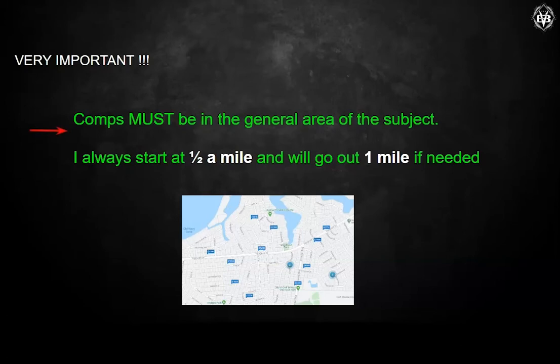You cannot compare a 1,000 square foot home with a 3,000 square foot home. It just doesn't work that way. The next thing is they've got to be in the general area. The closer the better. I always start out at a half a mile, and I'll work my way in or out if I have to. But if there are a lot of good comps at a half a mile, I'm going to drop that to a quarter of a mile, because the closer you can get, the better. I never try to go out more than 1 mile unless it is a really particular property, more rural or whatever. But in the city or in a populated neighborhood, you need to keep that to a quarter of a mile to a half mile.